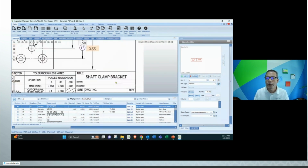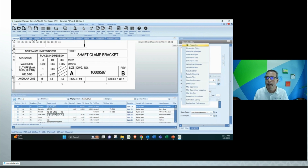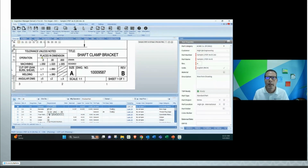So before we get too deep into it, I just want to show you a couple things, because we kind of started our grassroots, if you will, in the ballooning technology. So we do have some neat characteristics with that. And I'm going to briefly identify a couple of those as we go here.